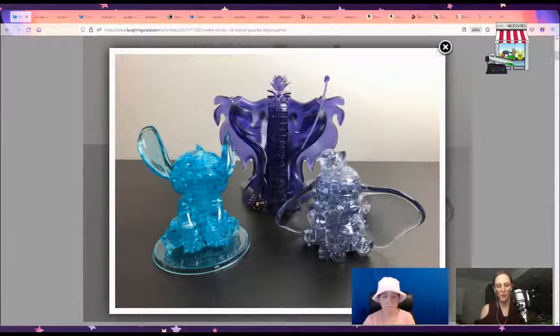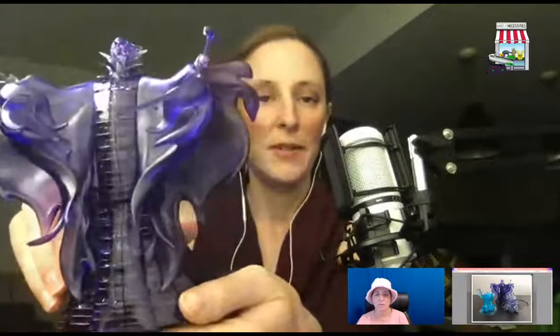I believe both Dumbo and Stitch were the $12.99 figures, and then Maleficent was $25.99. And she also has all of that extra, like that whole big cape and her staff. So there's a lot more to her than to the others. But wow, that's really pretty.